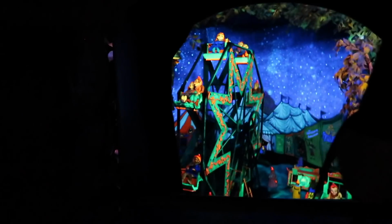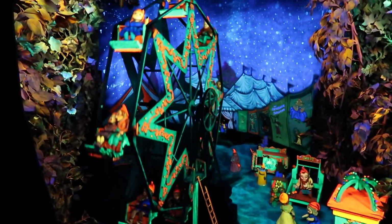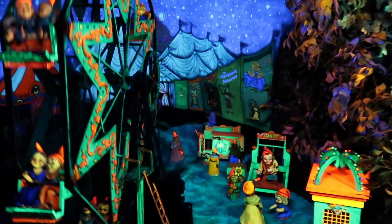You hear that kid? He just walked in and said, "This is so awesome." I feel the same. It is so awesome. We're gonna keep going, but this is awesome. Oh, there's more? This is my favorite one. There is an amusement park with little gnomes enjoying it. Oh, look at that one down there. It says Rock City Shows.